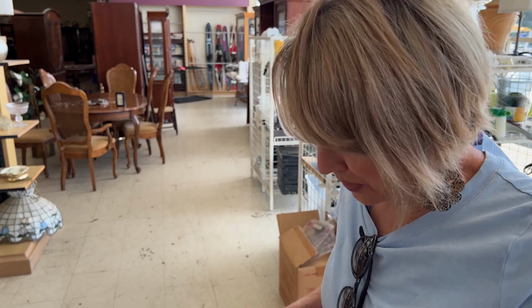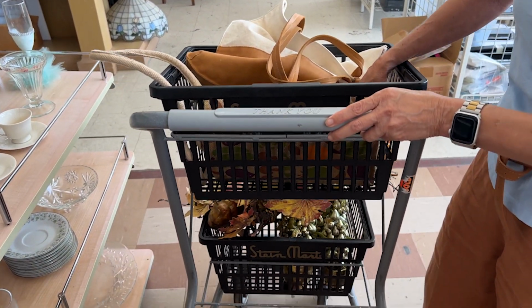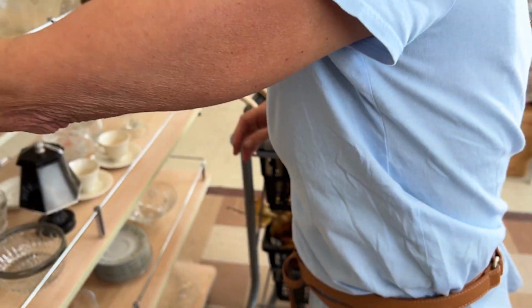Okay, so that would be, what did I say? $2 and there's 6 of them. That would be $12. That's pretty pricey, Stuart. But we'll see. Okay, now look at these.